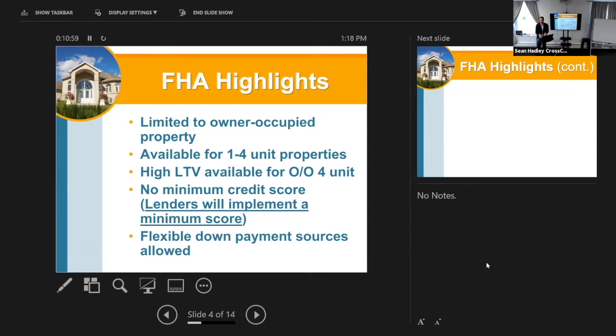There are some grant programs still out there. NHS Cleveland still has a grant program. I haven't checked in the last month to see if it's still funded, but they've got that. There's the OFA program, which is a first-time home buyer program, ideally for first-time home buyers. Community First, these are all grant programs.